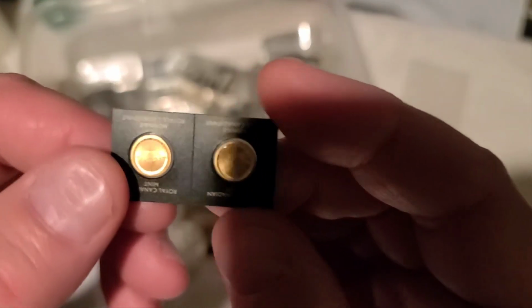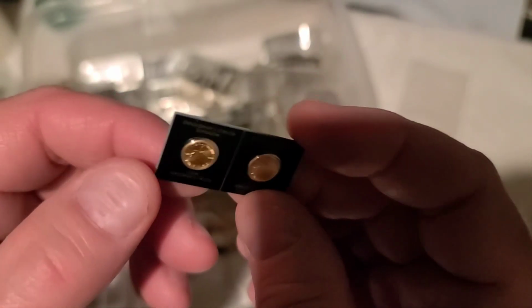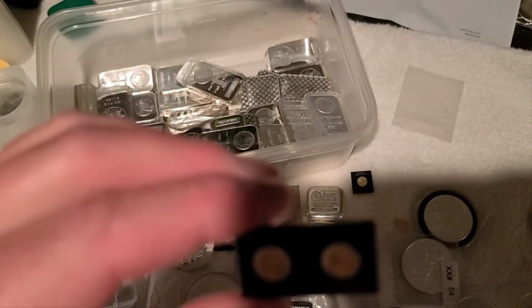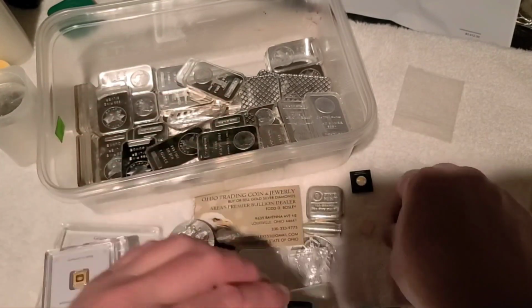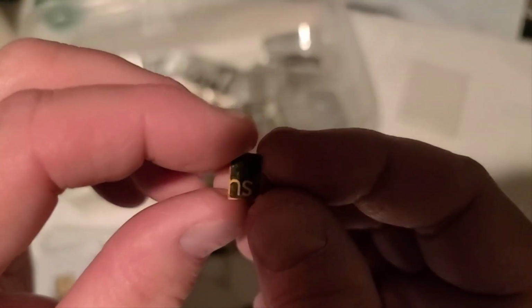These are little 1-grammers. Look at those. Aren't they pretty? Yep, you don't see many of these. So we got some really unique stuff. Most of this stuff will be sold over the counter. We sell lots of stuff every day.